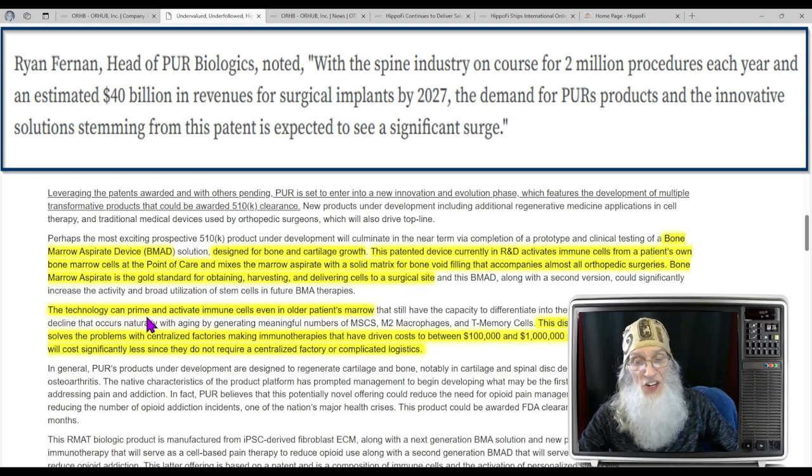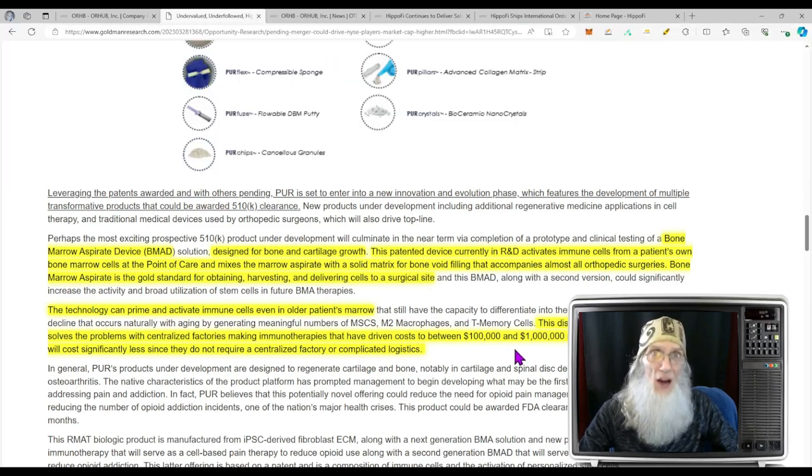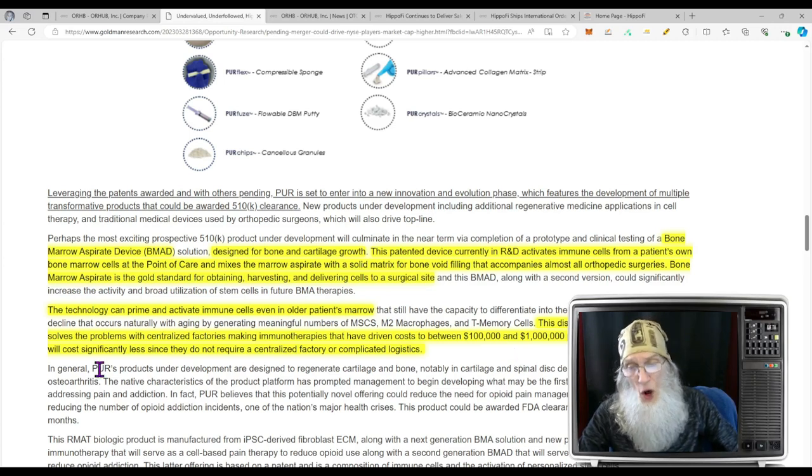The technology can prime and activate immune cells even in older patients. That is good to hear. This disruptive device technology solves the problems with centralized factories making immunotherapies that have driven the cost to between $100,000 and $1 million a treatment. Unbelievable. These therapies will cost significantly less since they do not require centralized factory or complicated logistics.